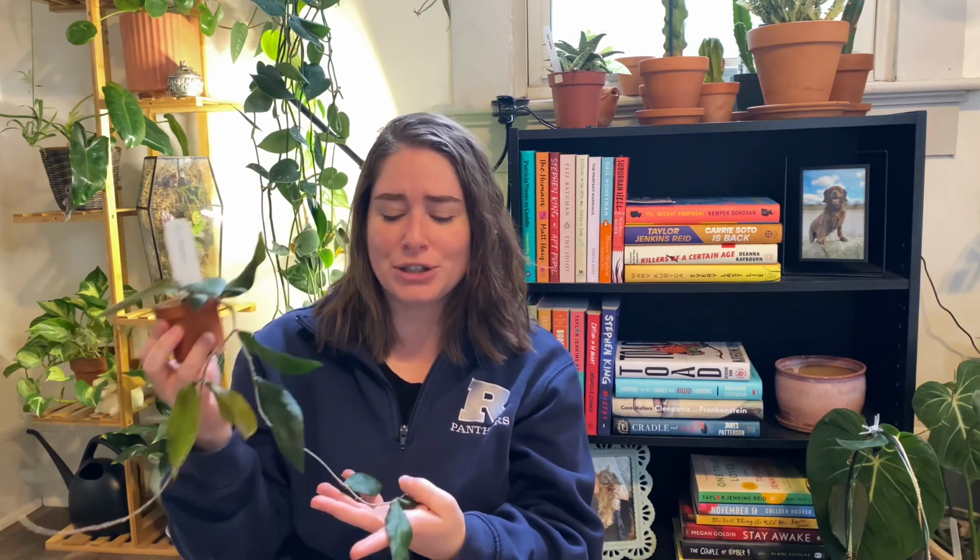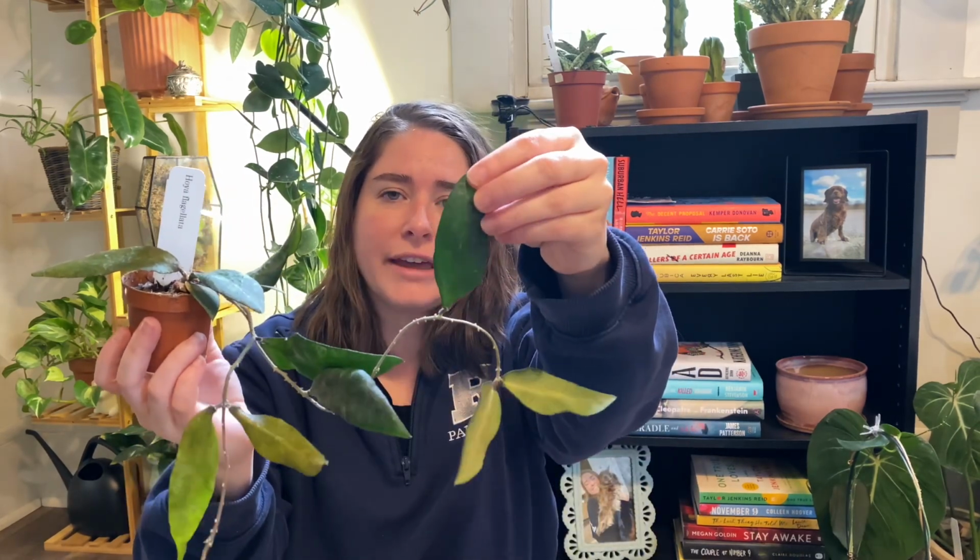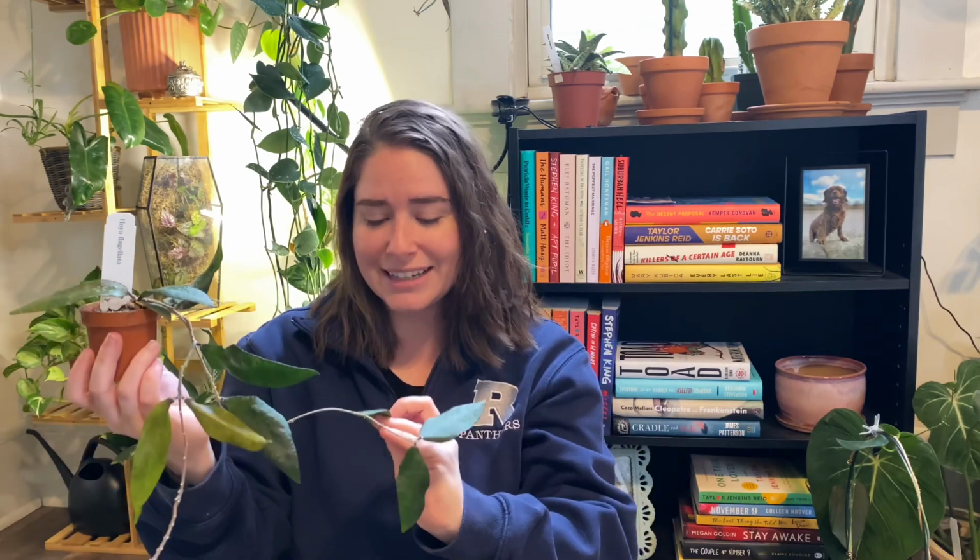So yeah, Hoya flageolata, totally underrated. I think more people should look out for this one and add it to their collection, especially if you're somebody that likes the more dinosaur-esque leaves. This one is perfect because of the iridescence of the leaves. I really hope you guys are seeing that on the camera. They're so iridescent and beautiful. So that's the first Hoya we're going to talk about.